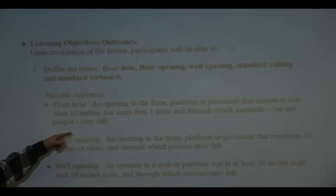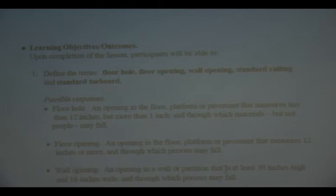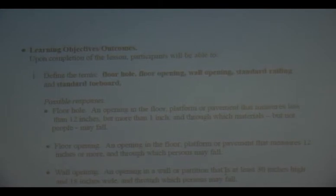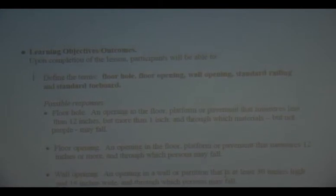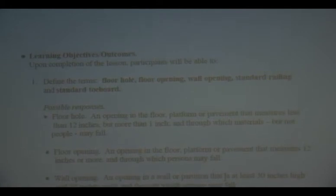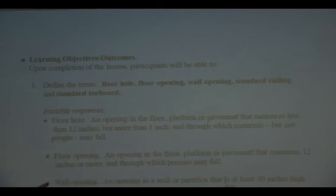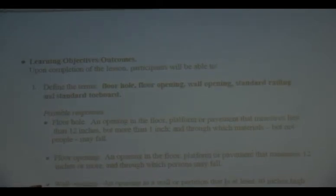All right? What about like a foot that goes through it? Is that considered a person falling through a hole? Did you fall through it? Yeah. Did you fall into it? Oh, okay. It's a pleasure to have you in class, Jesse. I'm here every day almost.